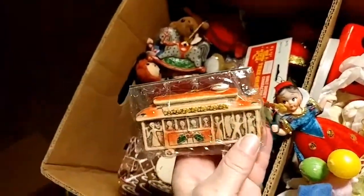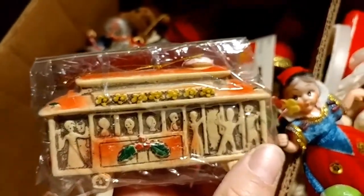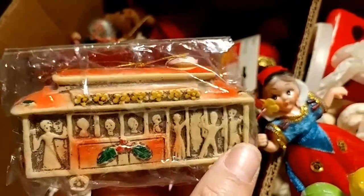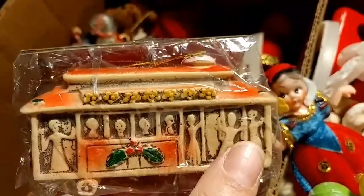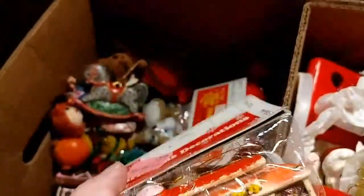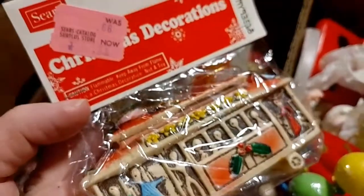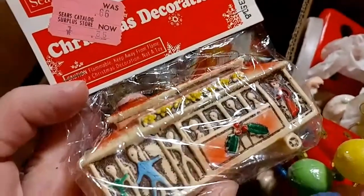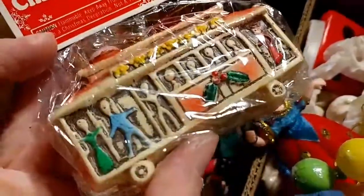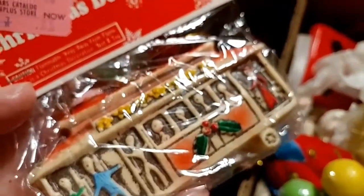These are so funky. That looks more like Nightmare Before Christmas, I'm thinking, because those look like either aliens on that trolley, or that's kind of creepy. But, okay. Sears catalog surplus. Well, no wonder it's surplus, Sears. Because if that's Christmas... Okay, anyway.